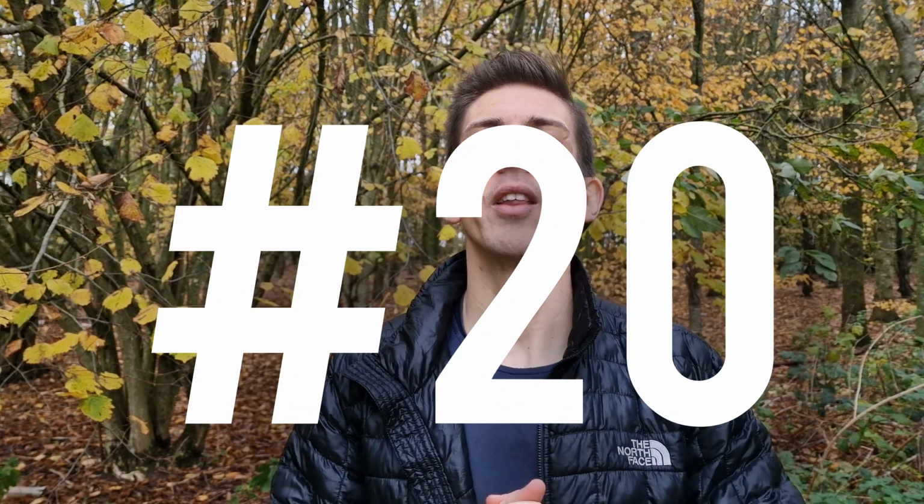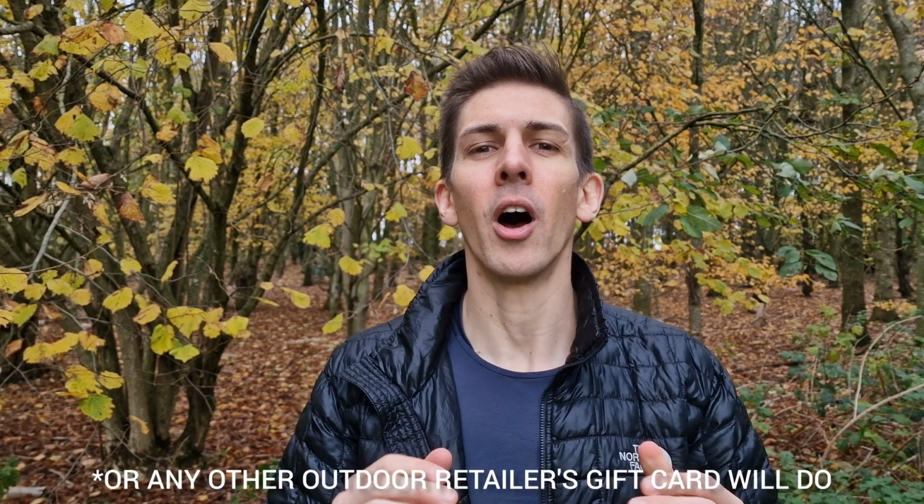So it has a red light and a white light on it. The red light has 3 different modes of brightness, including a flashing light, and the white light has 4 different modes of brightness. This is a really useful tool for hiking, and I wouldn't go without it when I go hiking. Both this variant and the brand new variant will cost you around $37. And number 20, the last thing on our stocking fillers list, is an REI gift card.